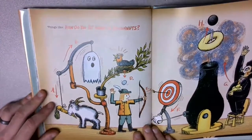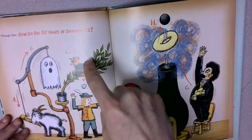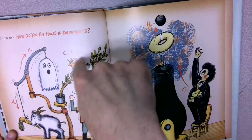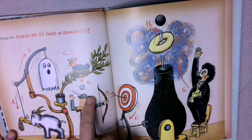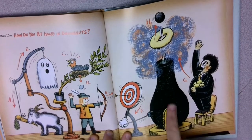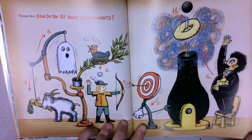Things like, how do you put holes in donuts? You can see this picture here. There's a goat with a carrot, tugs on a string, makes this ghost come up on a lever that scares the bird, that makes it drop a chicken into this archer's hat, and he shoots an arrow at a target, which then makes a cannonball pop up right through the donut. That's a pretty complicated way to put a hole in a donut, don't you think?